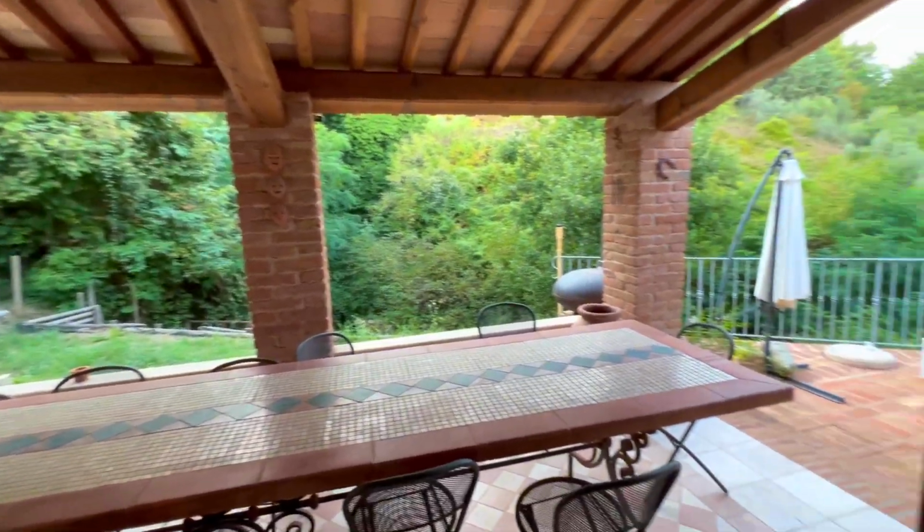This is a mosquito or fly sliding door, which I just love. I need to get one of those for my house. And let's pop back inside.